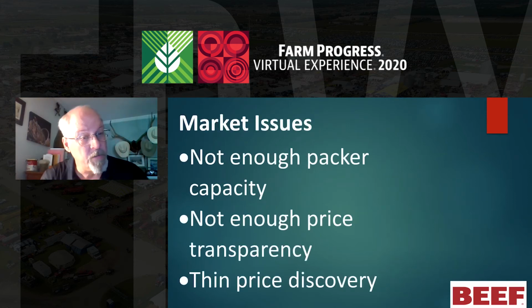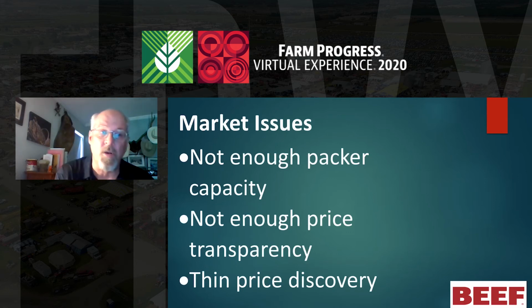This is by no means a complete list of all the issues that we're dealing with in the market, but I think these are the three main issues that we have to deal with going forward. One, not enough packer capacity. Secondly, not enough price transparency, realizing that price discovery and price determination fit into all of that as well. Thin price discovery. As I mentioned, there are some geographical differences in the cash market for fed cattle and thus the price discovery and price determination for fed cattle.